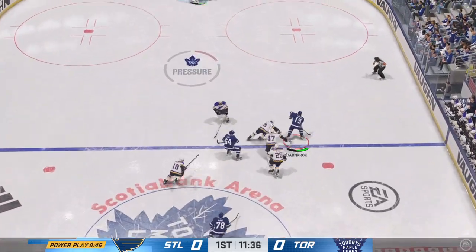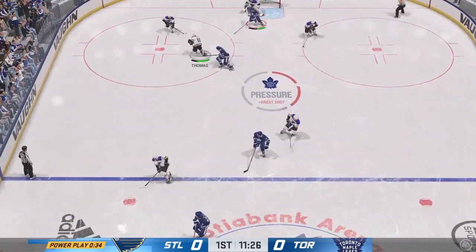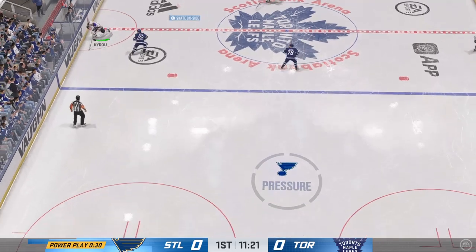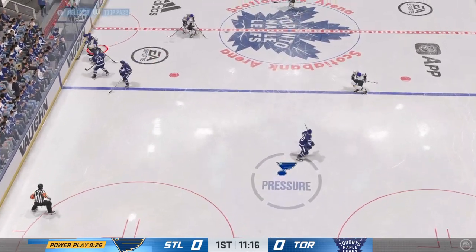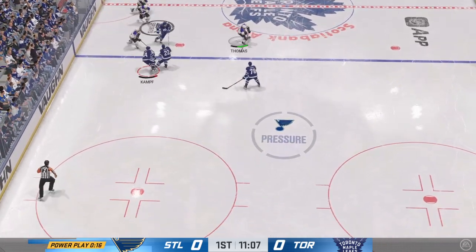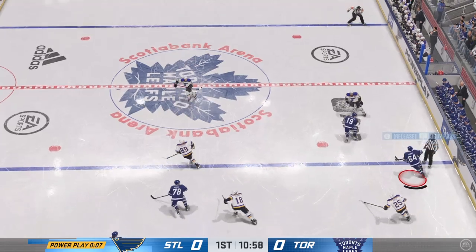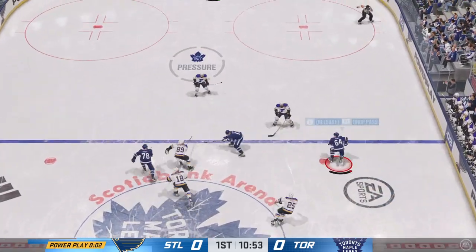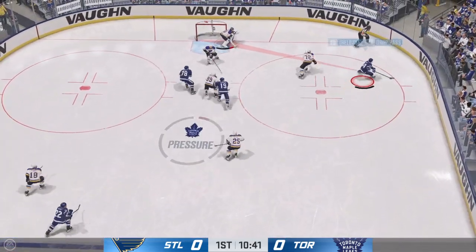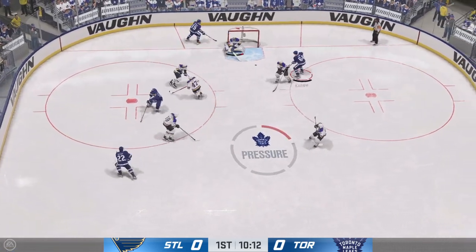And now it's grabbed by Yarncroak. Grabs control of it at the point. With the stop. Quick pass to Thomas. Here they come on the attack. Toronto's got a hold of it against the wall. Poked away by Brody. Straight up the middle. Here they come. The Blues run out of time on the man advantage. Both sides back to even strength. Well, there's players on the back.